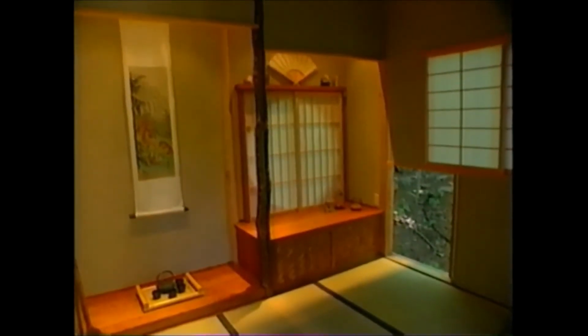Everything is supposed to sort of look like it just grew together, but it's supposed to just look effortless, but it really requires a lot of very complicated techniques. Inside, there's just as much attention to detail.